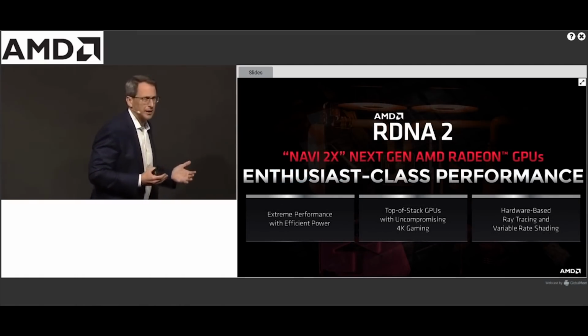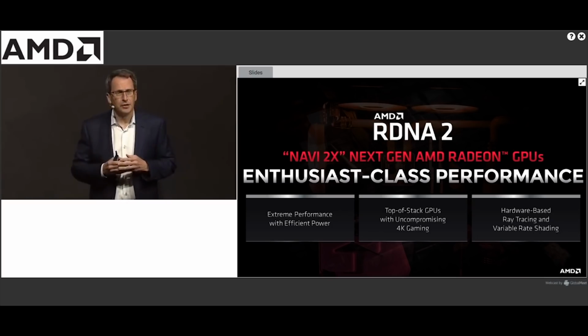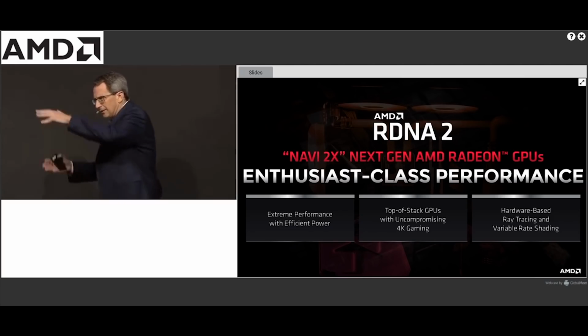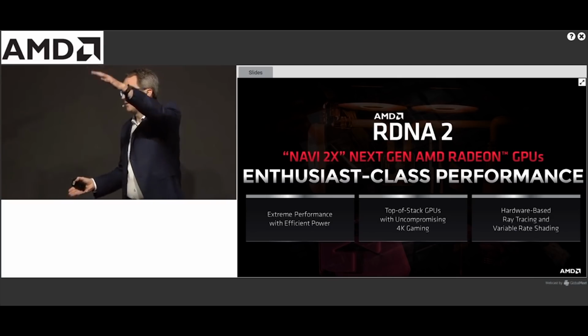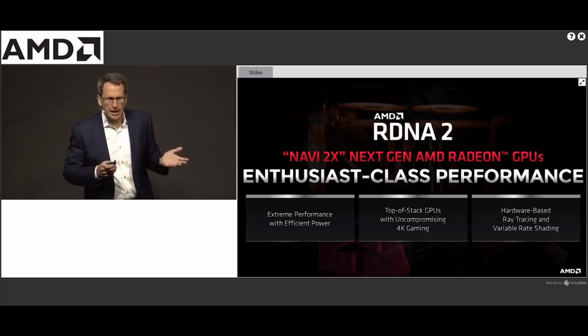RDNA 2 is a marketing term, and it's used to kind of clump together specific features. And it's really designed for users to be able to easily understand what they're buying. Think of this as like saying RTX 20 from Nvidia and comparing that to RTX 30 or GTX 10. The underlying architecture and design are what matters here, not the name.